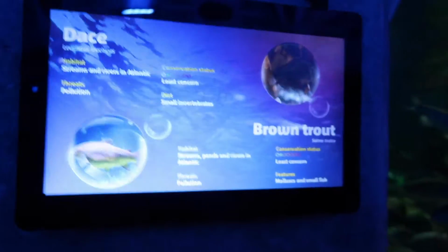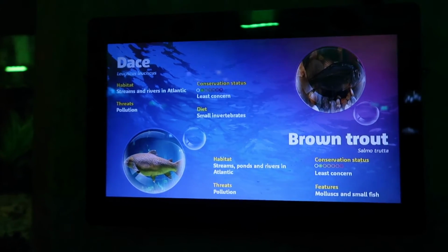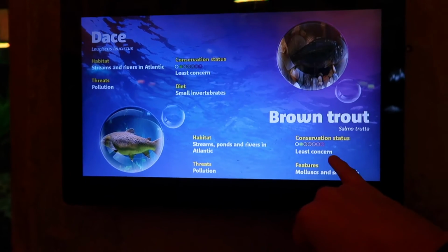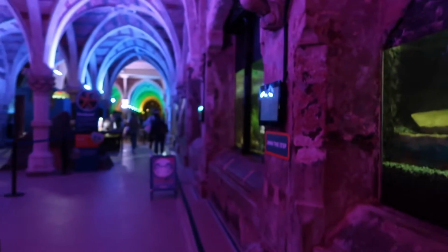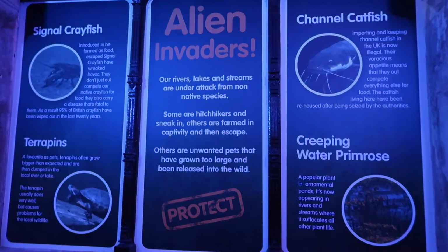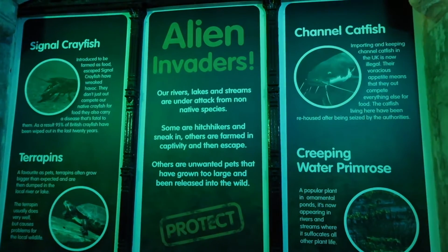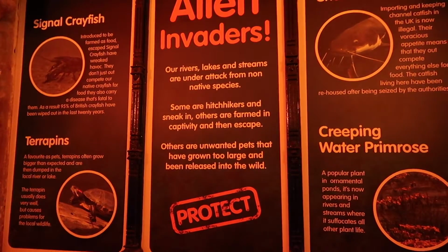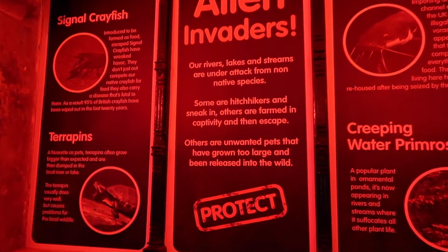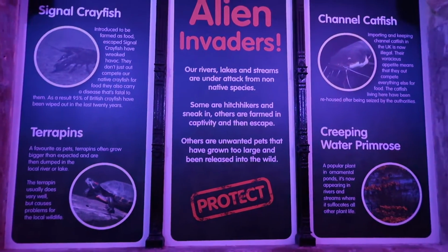We do have little screens next to each tank to show you how affected they are in the wild and what their threats are and things like that. It's pretty good. Got another bit of information here about the local rivers and the local waterbeds being attacked by basically hitchhiking fish and animals and causing issues.